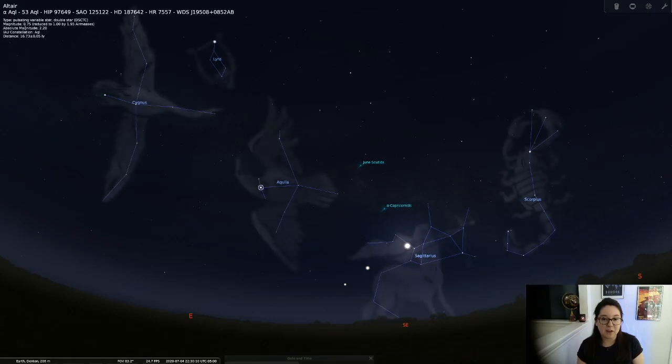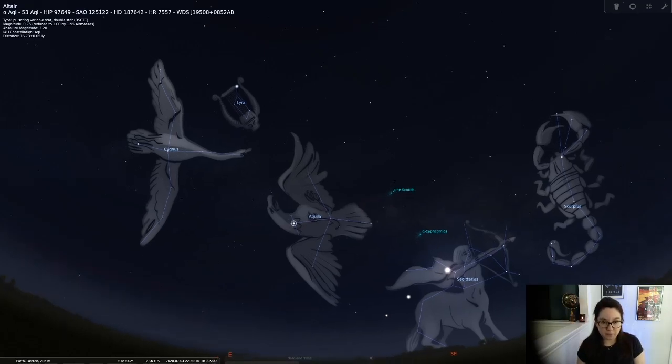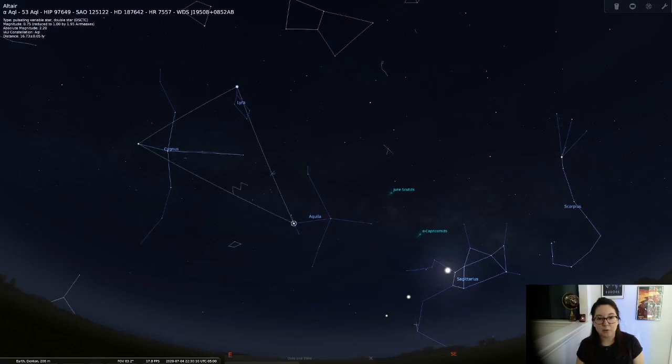All right, so there is Altair. Here is the constellation art for these three constellations. The three brightest stars are going to be high above in our sky. You should be able to see them because these three stars make up another asterism called the Summer Triangle. So it's going to be like a big triangle up in our sky. Also bring up the asterism, the triangle right here. You can see the triangle traced out there, connecting those three stars.